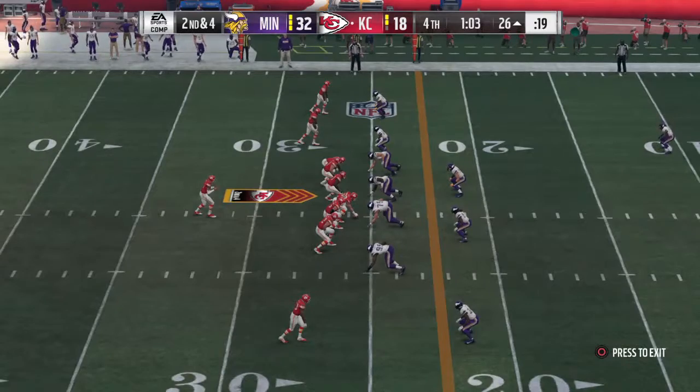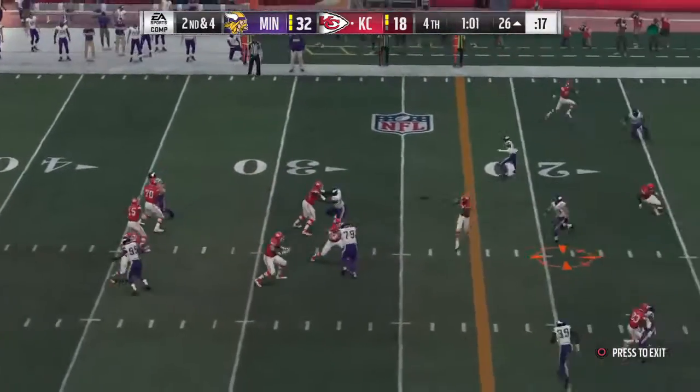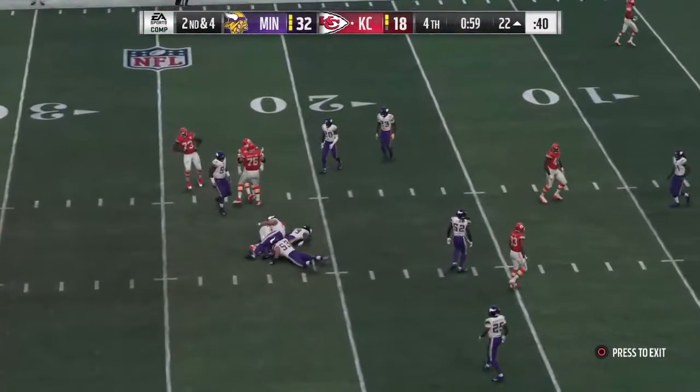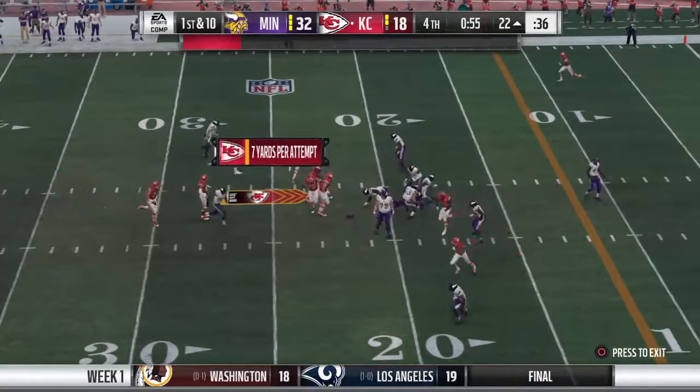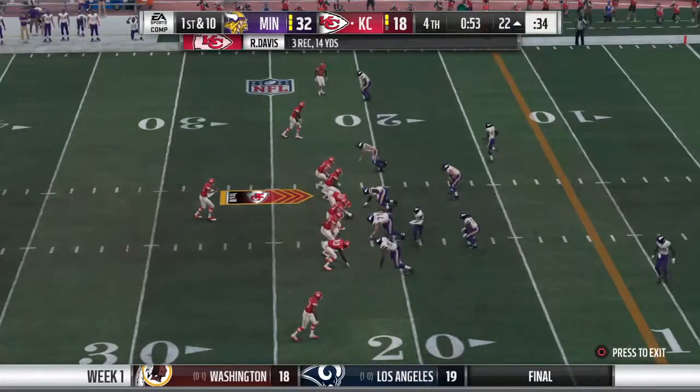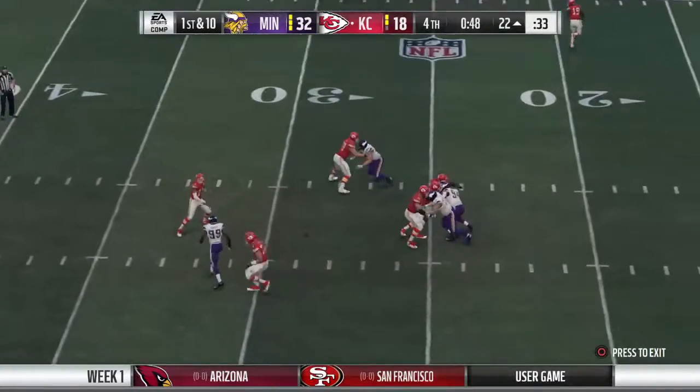Green 39. Green 39. Now it's Mahomes again. That's brought in by Davis over the middle. And he'll be a couple yards shy of the red zone here at the 22-yard line. It's a gain of 4 there that gives him a new set of downs.